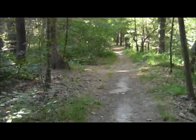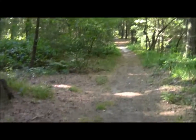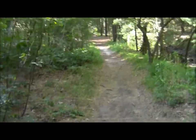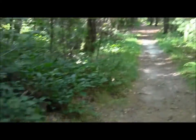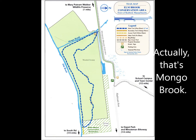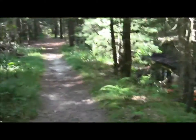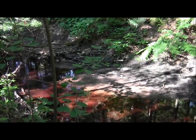Now I'm walking along Elm Brook Trail, an Elm Brook Trail, don't know which one. It's your typical New England early succession stage forest. And of course the little stream. Must be Elm Brook. It's pretty clear. It's got a lot of tannin in it.